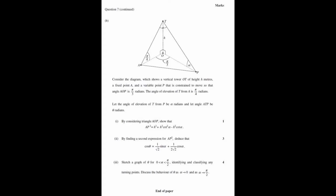And then part 3 says to sketch a graph of theta, where alpha is going to sit between 0 and pi on 2. Identify and classify any turning points and discuss the behavior of theta as alpha goes to 0 and alpha goes to pi on 2. And then that's the end of the paper. So yeah, a lot to this question. To work it out actually does require quite a lot of working. So I'll just get straight into it.